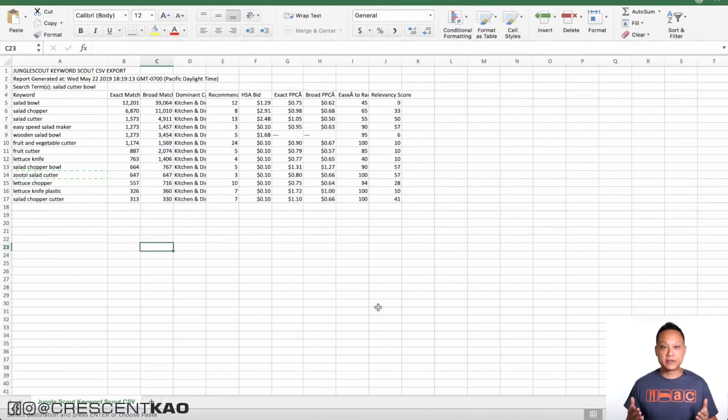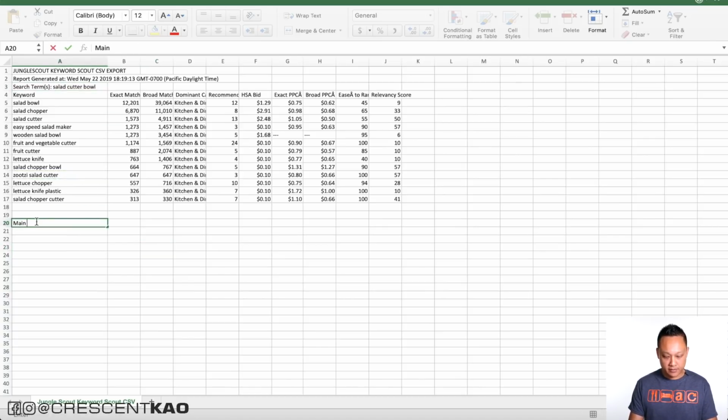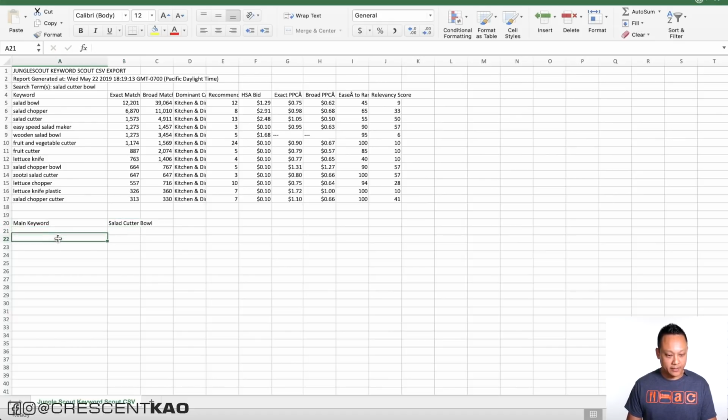Now that I've narrowed down this list of keywords to just this master list, I'm going to go ahead and break this up into sublists. Now, what I'm going to do first is pick out the main keyword, and in this case, it's the salad cutter bowl. So I'm going to take that keyword, and I'm going to put main keyword here is the salad cutter bowl. All right, and then I'm going to put most relevant keywords.